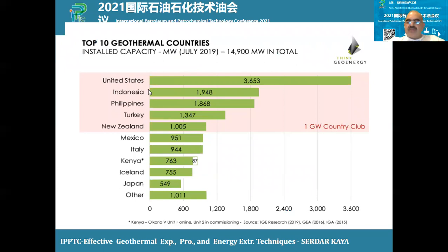So those countries, on the top is the United States, 3,600 gigawatt was obtained in year 2019. And now if we find the numbers much better, the top 5 countries are United States, Indonesia, Philippines, Turkey, and New Zealand. And right now I feel that the oil industry is trying to shift to some other renewable sources like BP, Chevron. They are every day announcing new projects as wind turbine farms, solar farms, and then geothermal, because the drilling is already an experienced discipline in the oil and gas industries.